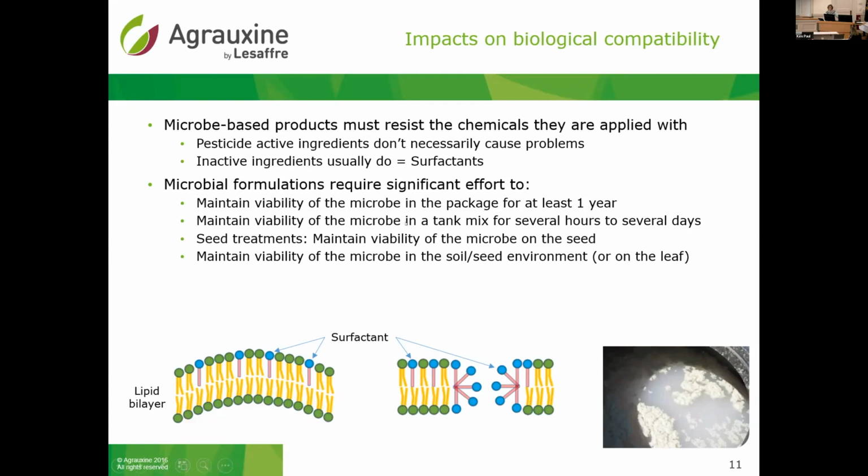So when we make a microbial formulation, we have to have these considerations in mind, because we want to have a uniform liquid. We want to make sure that uniform liquid plays well with other chemicals that it will be used with. We also need to make sure that we take care in how we formulate the microbe so that we can maintain that microbial viability for at least a year. If it's going to be used in a tank mix, and that's almost a certainty, it needs to survive in the tank mix with other chemicals for several hours and potentially several days.